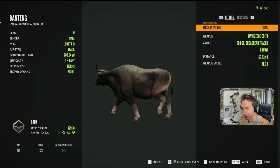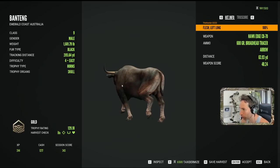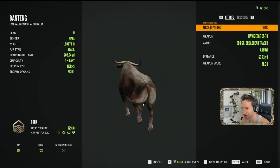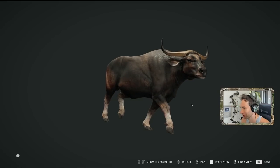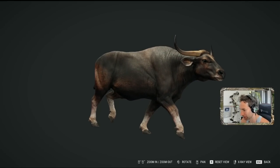And here he is piled up right here. It's going to be our biggest one yet, a 129 gold. We pulled off a 63-yard trotting lung shot. Just missed the front of the heart there as he was trotting at 63 yards away. But that's a 1,600-pound Bantang. There we go. Oh, that was so cool as well. Back-to-back beautiful Bantangs down, and especially taking them down with the bow.